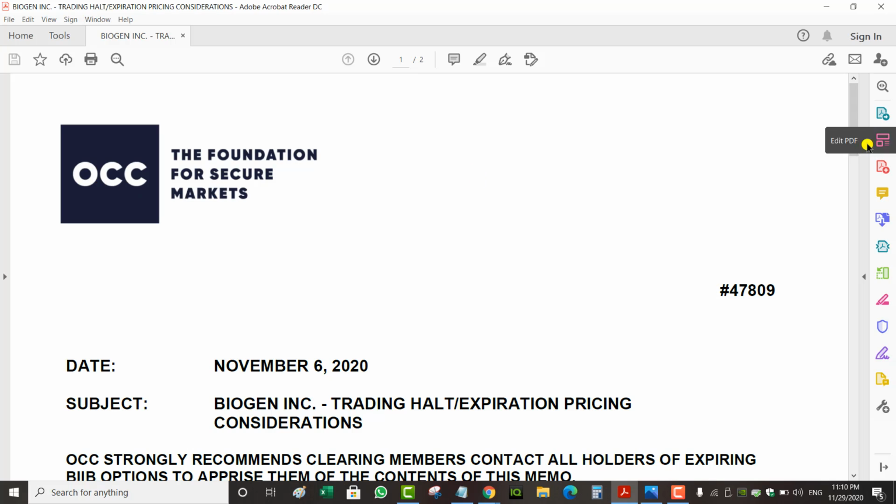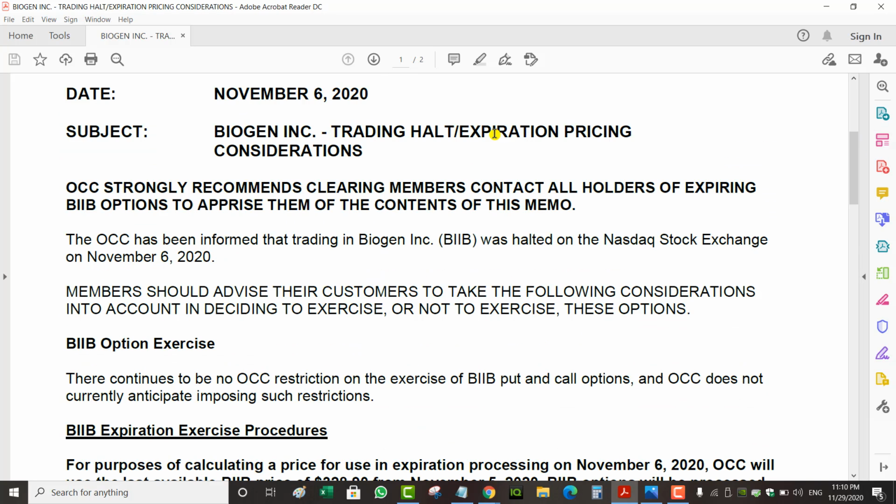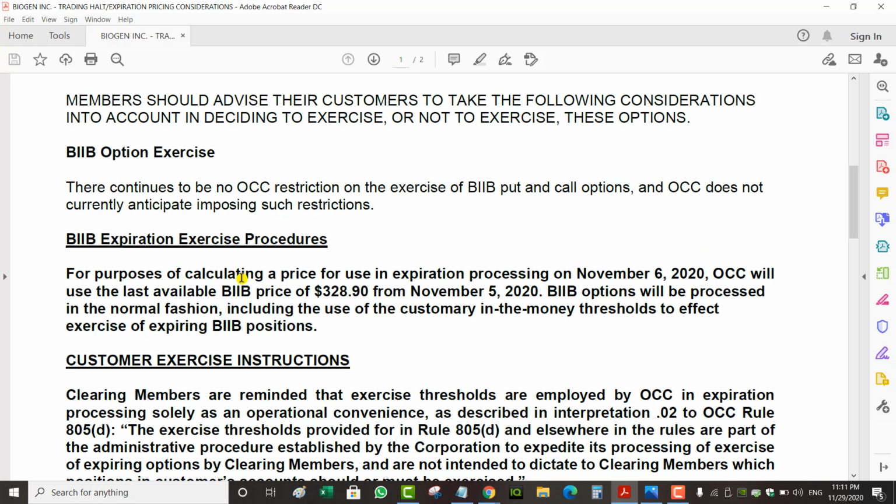Even the OCC issued a statement, "Biogen trading halt expiration pricing considerations." The OCC strongly recommends clearing members contact all holders of expiring Biogen options to apprise them of the contents of this memo. For purposes of calculating a price for use in expiration processing on November 6th, OCC will use the last available Biogen price of 328.9 from November 5th.